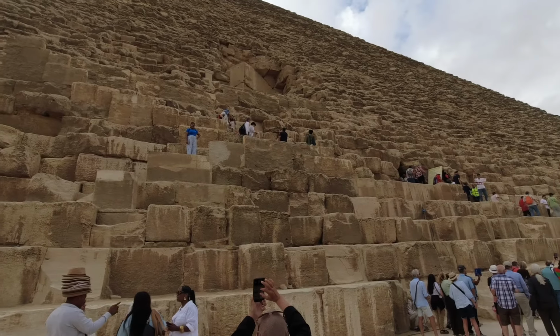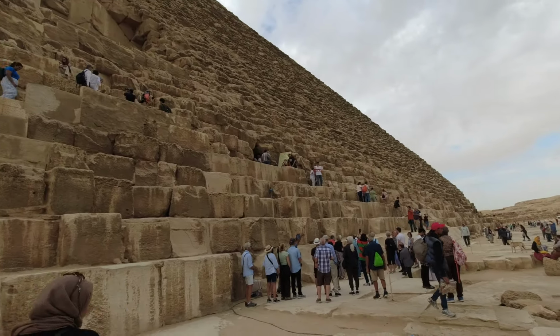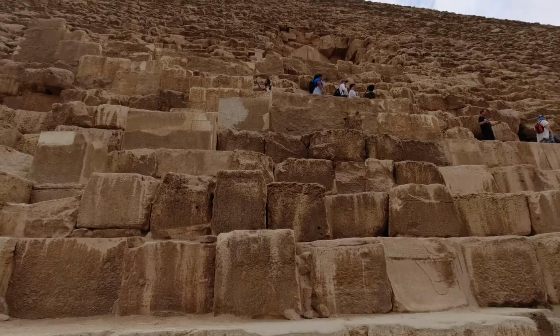If you're into numbers, it's 481 feet tall, which was tall enough to make it the world's oldest human-made structure for some 3,300 years. And over the years, it's gotten smaller. That's because most of the smooth limestone casing that once covered it has been removed, which lowered its height to about 454 feet. Up close at the Cheops pyramid, it's like looking at an elephant from 3 feet away. There's no real perspective because you're just too close to it.